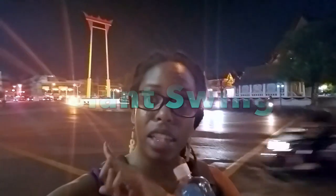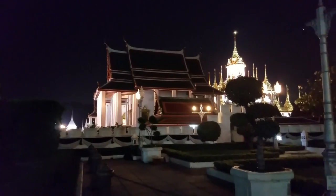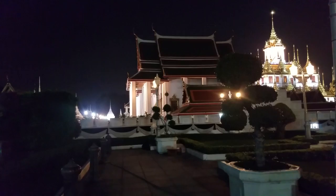I don't know which number landmark it is, but there is the Giant Swing right behind me. It's really loud right here, so I'm going to keep moving. I don't know which temple this is. Let's add that to the landmarks as well. But listen to the chants.